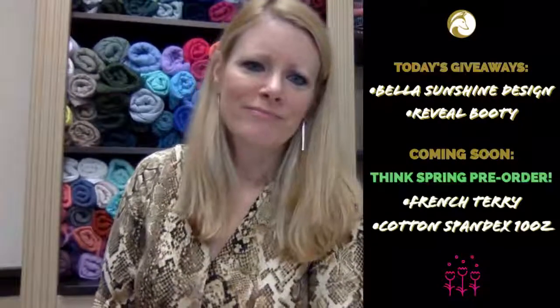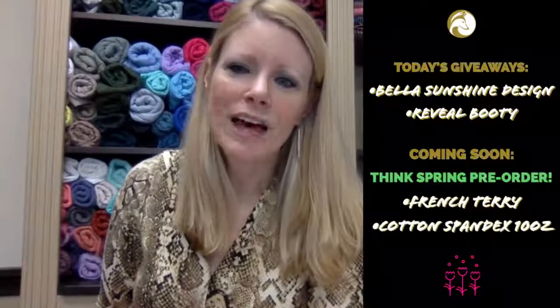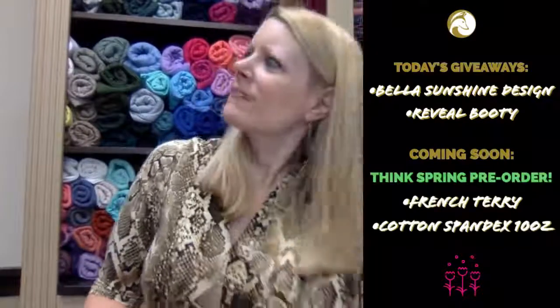So we have some brush poly solids. We have four new colors coming in. And then we have a ton of solid Ponte coming in, both the heavy Ponte and the lighter weight Ponte. And what else do we have? Some more French terry and some slub French terry. As soon as we get that in and work our way through it, we'll update the inventory, and then probably have some new stuff to show next week.